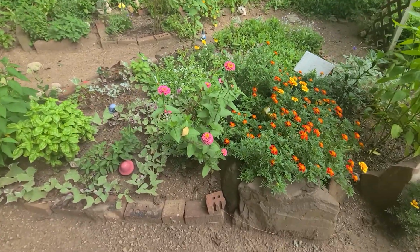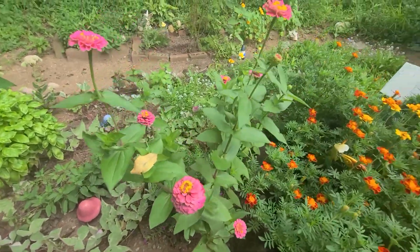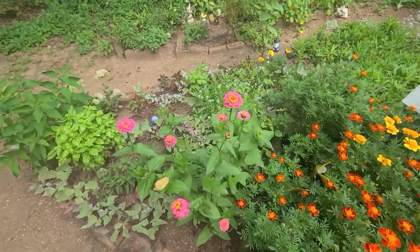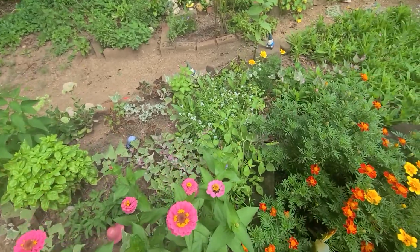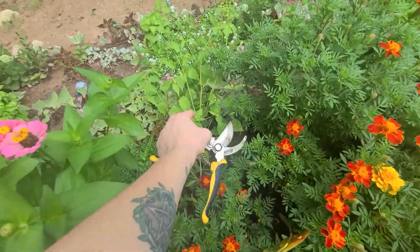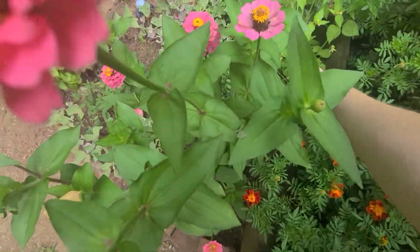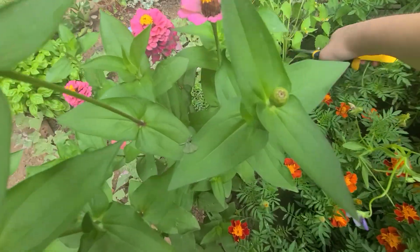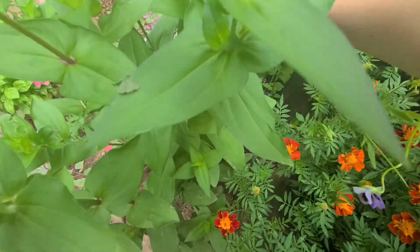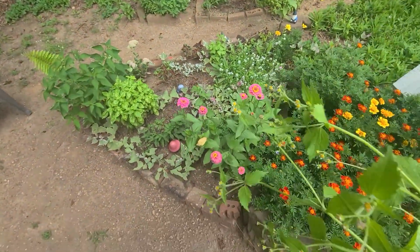This little zinnia plant, little pink one. This actually has a spider web right in the middle of it, so not going to disturb that. Actually, this has got to go right here. This plant, you see this thing? It is actually a weed. Well, I mean, it's not a weed, but it's a weed to me because it's right in a spot where I don't want it. I don't know really what it is.